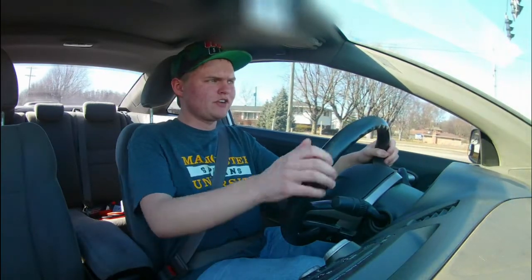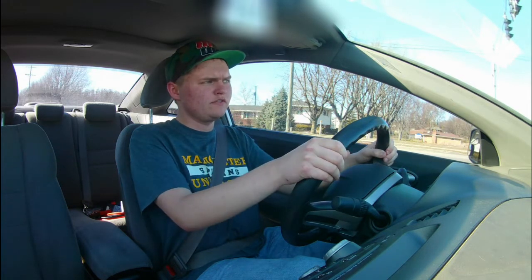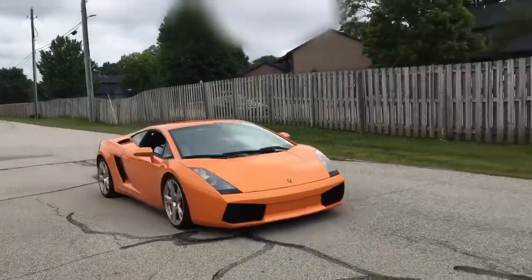One good thing about this car is that nobody notices it. And this means that if you drive by a police officer doing half a mile an hour over the speed limit, they're not going to pull you over. However, if you were in something like a Lamborghini, they would pull you over.